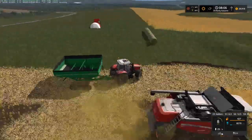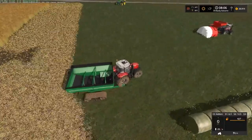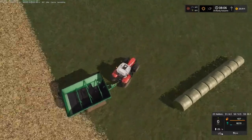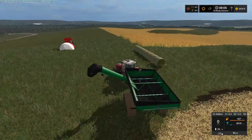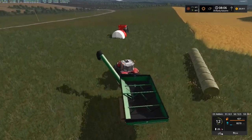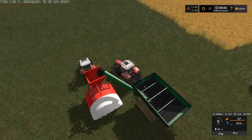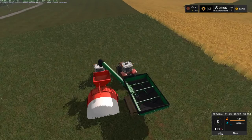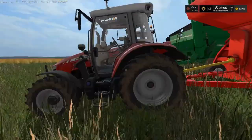Alright, and I want to show y'all. Go ahead and dump this in. I made a boo boo. Hit the wrong button. It's LB and down on the D pad. Alright, let's see if we can line up for this. Now, in real life, I need to pull up some more. That's not going to be long enough, I don't think.